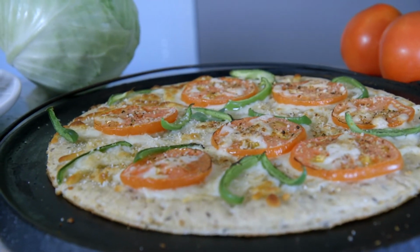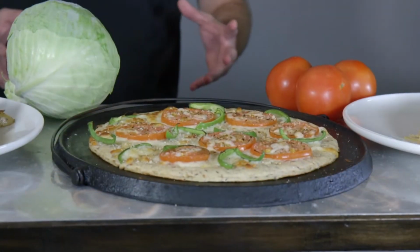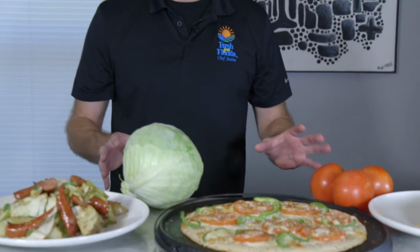We also have our Florida tomato and green pepper flatbread pizza. Very simple and easy preparation. You could put this on bread, flatbread, whatever you like. Have fun with this recipe because it is fun. Get everybody involved, get the kids involved, and get cooking recipes like this.